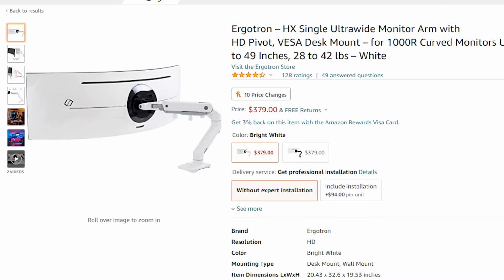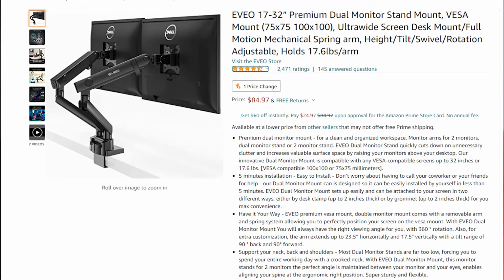So get yourself a monitor arm, make the investment. It's not that expensive, and if you do your research, you can find monitor arms that are cheap, as low as $30. Now they do have expensive ones that are up to like $100 to $200. The one I have is the EVO, I think, dual monitor arm, that costs around $80 to $100 depending on the day and depending on if they're going on sale or not. So do your research. You can find yourself a cheap monitor arm just to increase your overall aesthetic of your desk setup.